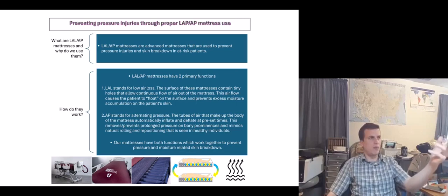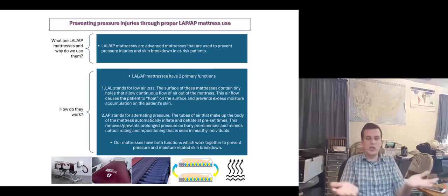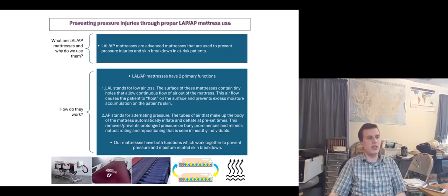And I highlight what they are, why we use them, and how they work. Here I highlight the fact that they have 2 functions. One is the low air loss, which helps prevent moisture buildup and kind of floats the patient on the surface of the mattress. And then the second main functionality is the alternating pressure.